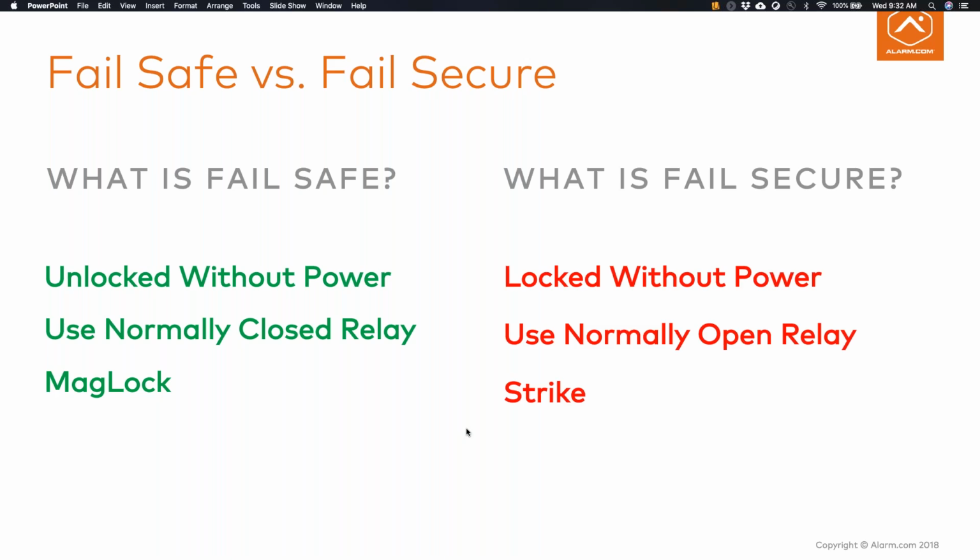Fail secure, on the other hand, may be an interior door, maybe in a server room or an inventory room, somewhere that, even if there's an issue in the building, you lose power, or there's a fire, you want that door to stay locked no matter what. So that's the difference between fail safe and fail secure.